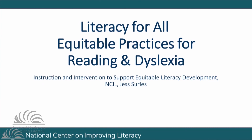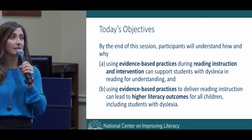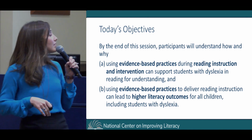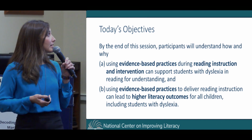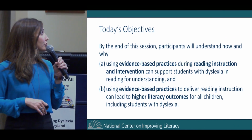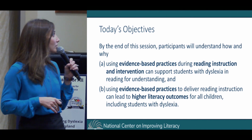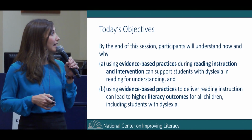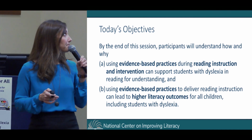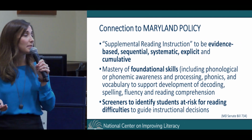Today's objectives, so you can see these, is using evidence-based practices. Hopefully you'll understand these two things before you leave here today, kind of the two big ideas for today. Evidence-based practices during reading instruction and intervention to support students with dyslexia and reading for understanding, and then also using evidence-based practices to deliver reading instruction that can lead to higher literacy outcomes for all children, including students with dyslexia. And this is a connection to Maryland policy in your state.